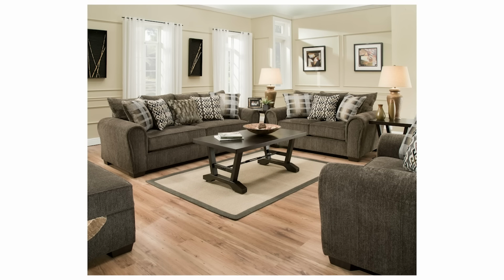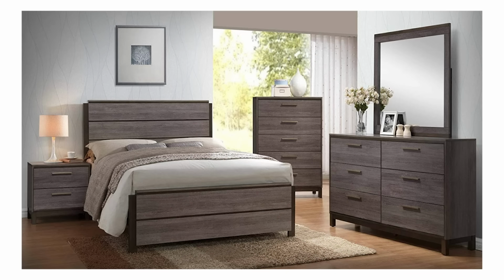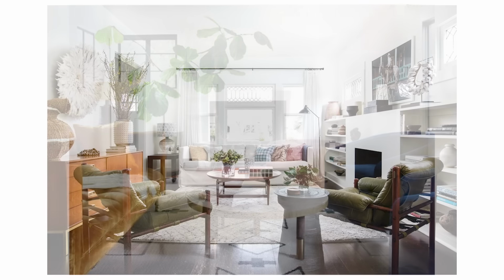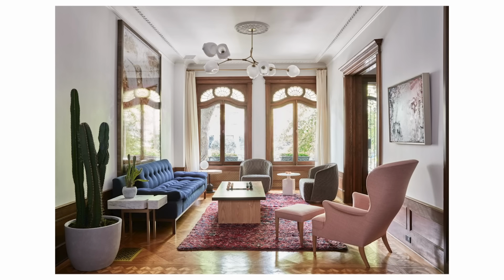Now, the same thing goes for matching furniture sets. If you walk into an Ashley's, The Brick, Lazy Boy, and you pick out a matching furniture set, your home is going to look cheap. The way to get a designer high-end look is to mix furniture pieces, mix color, texture, pattern, and create a very diverse, unique, and structured look to your space.